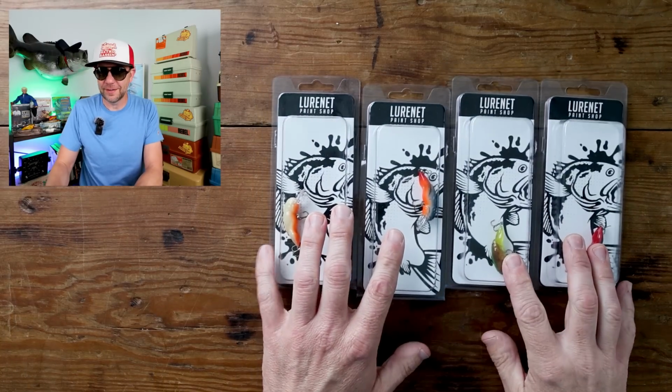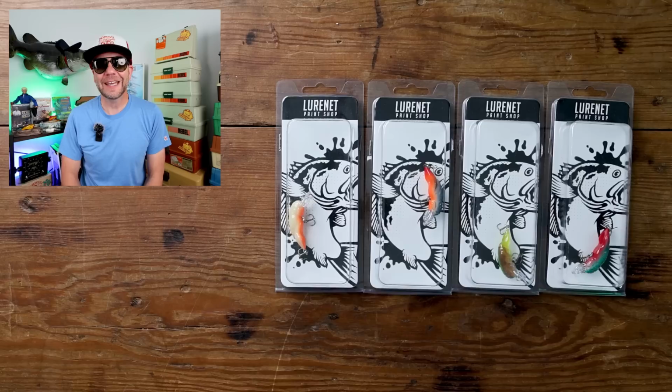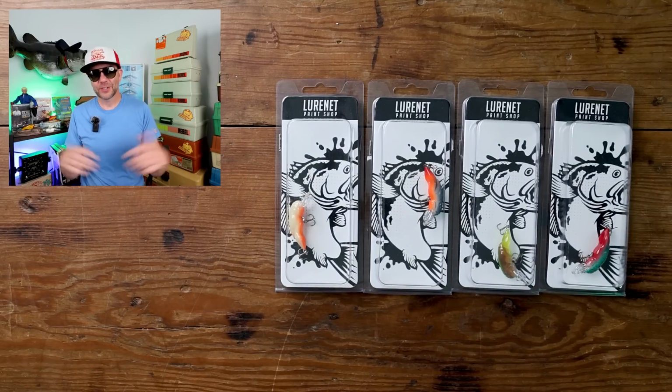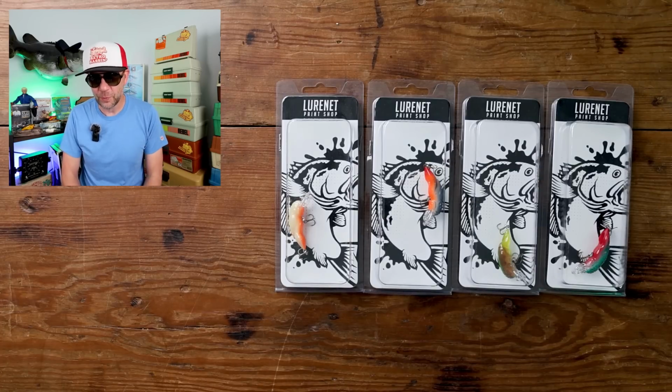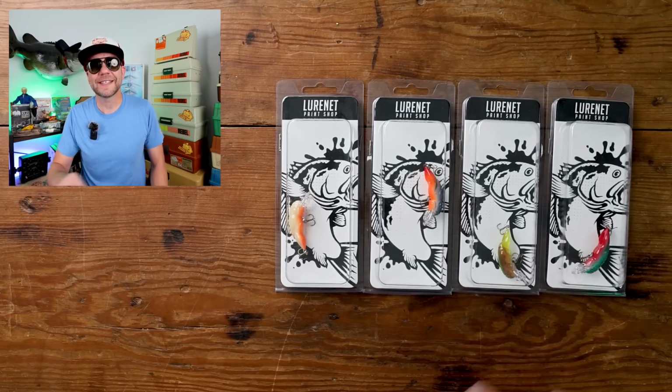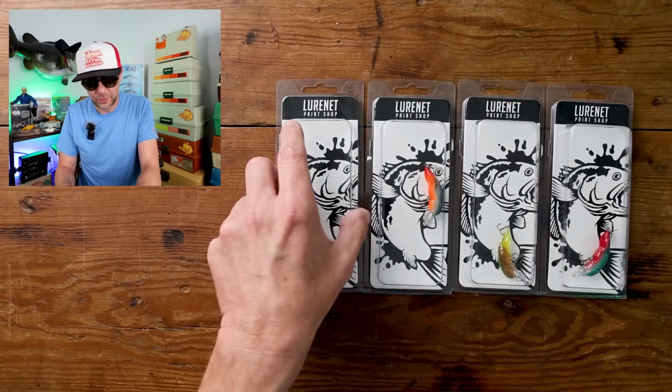All right, next and final lot of lurenet paint shop. We've got 4 of the teeny wee craw. So not only did they come out with 1 color of the wee craw, but they actually had 4 different ones, which we'll talk about. And for this lot, you're gonna get 1 of each. No surprise, these guys sold out pretty quickly from the website. And we'll go through them right now.